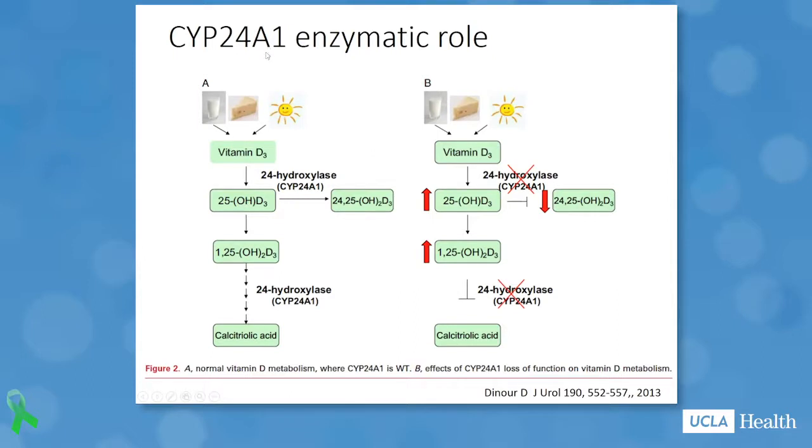This is a cytochrome oxidase, and it's responsible for inactivating active vitamin D. So you know that vitamin D, of course, is 25 hydroxylated. It's then 1 hydroxylated in the kidney and elsewhere in the body to turn into the active form, 1,25 dihydroxy vitamin D. Most people don't become toxic with vitamin D because they have 24-hydroxylase, the enzyme that turns 1,25 dihydroxy vitamin D into 1,24,25 trihydroxy vitamin D, which is also known as calcitroic acid.